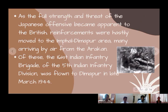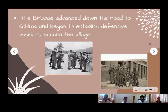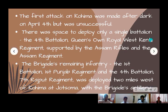As the full strength and threat of the Japanese offensive became apparent to the British, reinforcements were hastily moved to the Imphal-Dimapur area, many arriving by air from the Arakan. Of these, the 161st Indian Infantry Brigade of the 5th Indian Infantry Division was flown to Dimapur in late March 1944. The brigade advanced down the road to Kohima and began to establish defensive positions around the village. The first attack on Kohima was made after dark on April 4th, but was unsuccessful. There was little space to deploy, and only a single battalion, the 4th Battalion, Queen's Own Royal West Kent Regiment, supported by the Assam Rifles and the Assam Regiment.